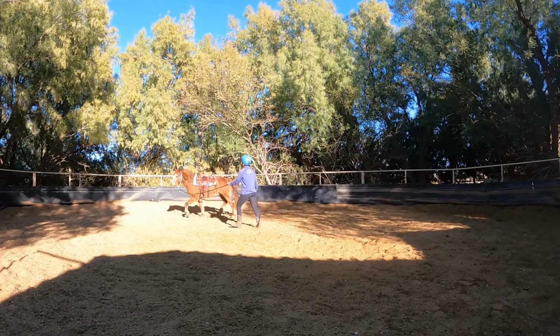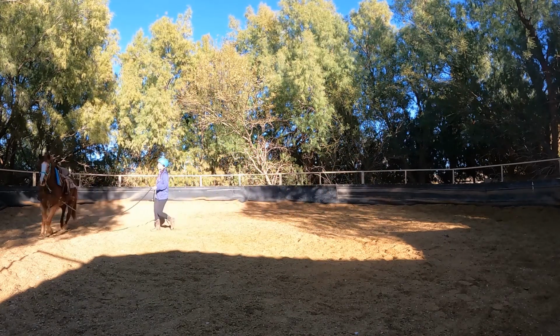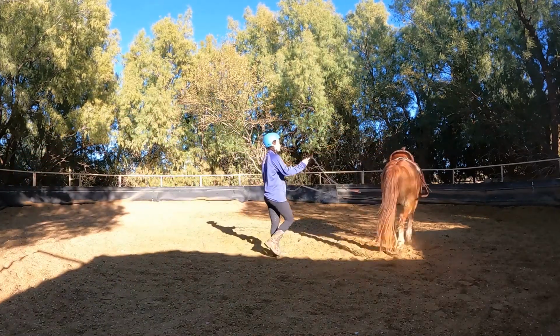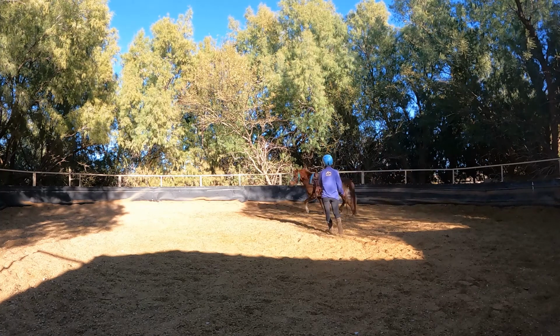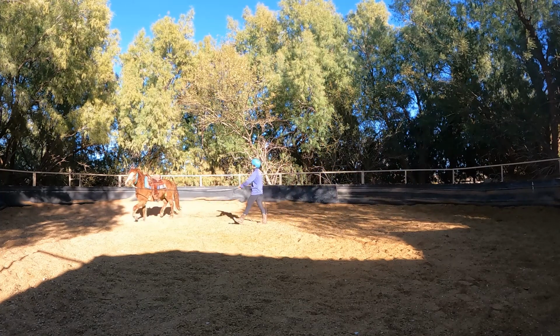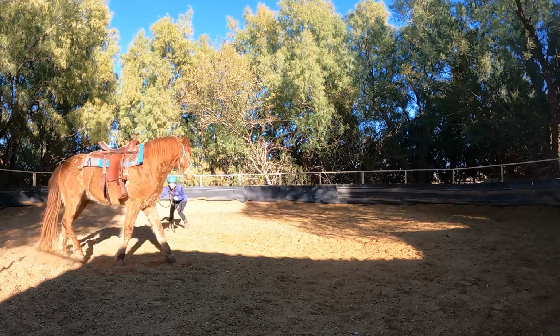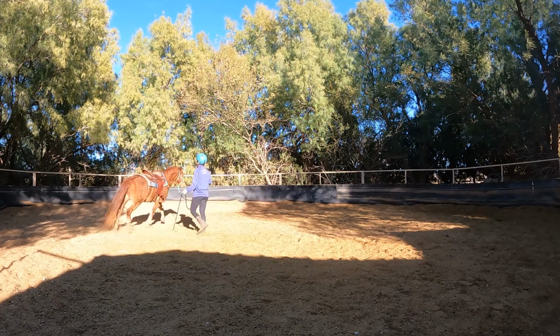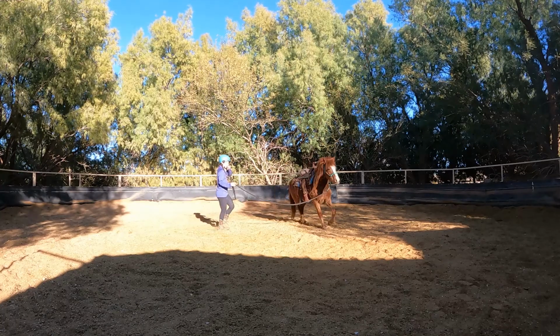Here he's getting a little bit nervous because of my GoPro on the ground, but I just get him moving, and then I ask for changes of direction. So I disengage his hindquarters, and then I point the other direction, and I swing the rope and send his front end first, and then ask for him to increase speed once he's changed directions.